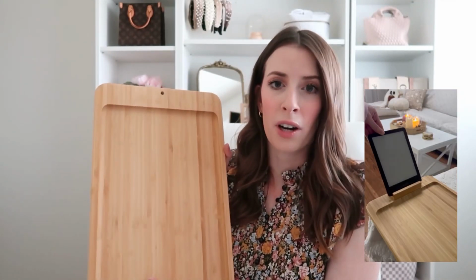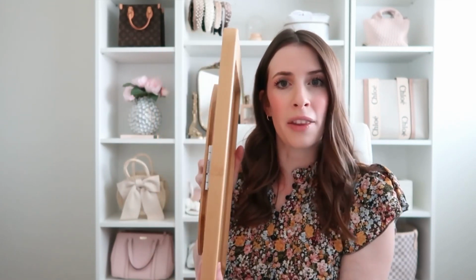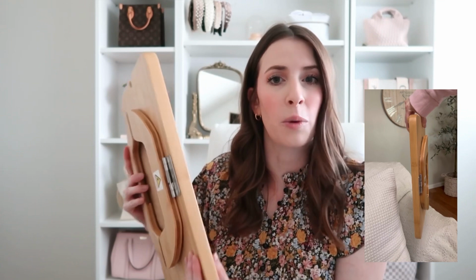There's a lot you could put on here if you don't have a table nearby while you're sitting on the couch. It's also pretty lightweight. It's not too heavy, but it is nice and sturdy. And I like that it's really slim on the side, so if you're not using it and you want to put it away like in a cabinet or a closet, it's really easy to store and it doesn't take up a lot of space.